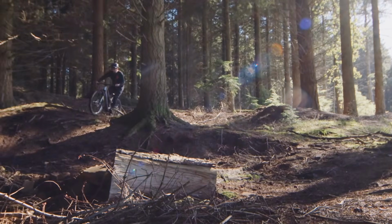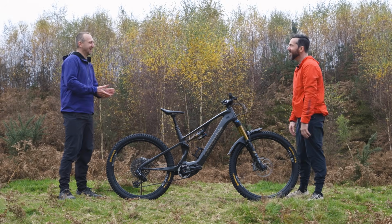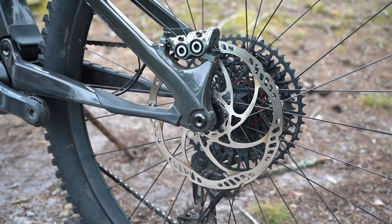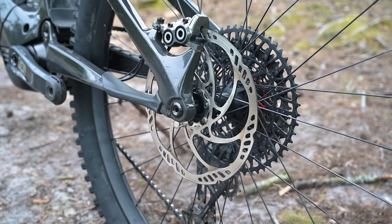Well, it did have brakes, Danny. There were brakes on the bike, right? They were bolted on, but they may as well have been non-functional. Totally. So we changed the pads, we changed the rotors. That improved it. But then I was testing at the Forest of Dean.